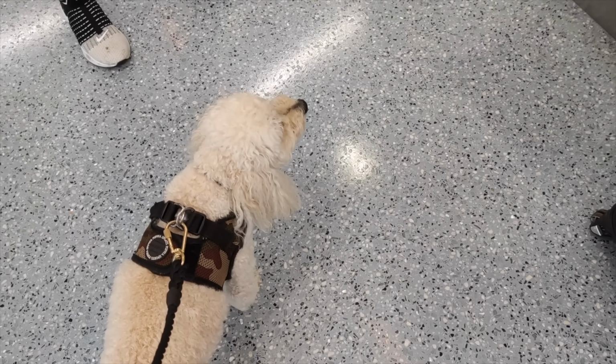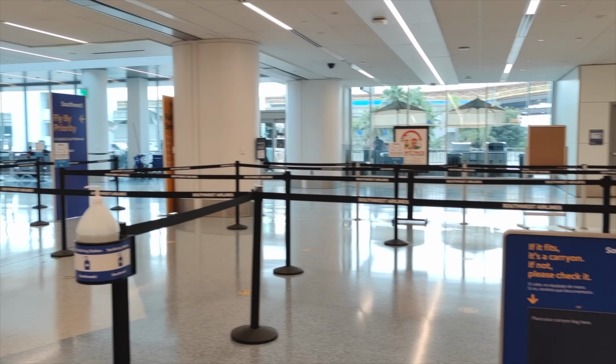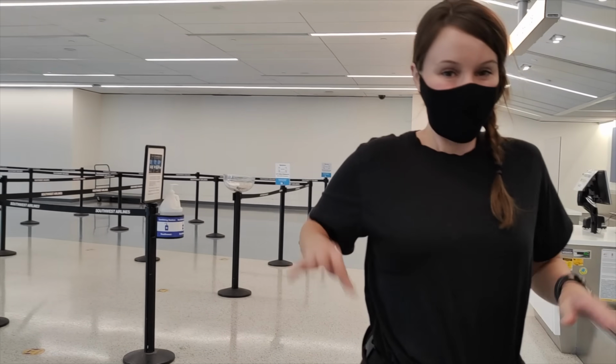Learn more about LAX's efforts to combat COVID-19 at flylax.com/travel-safely. Together, we can reduce the spread of germs and ensure healthy and safe travel.